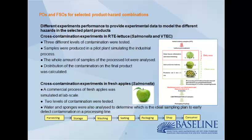For the apple study, we simulated a commercial process for fresh apples at a laboratory scale. 2 levels of contamination were tested, and water and sponges or drying material were also analyzed to determine which is the ideal sampling plan to early detect contamination in a processing line.